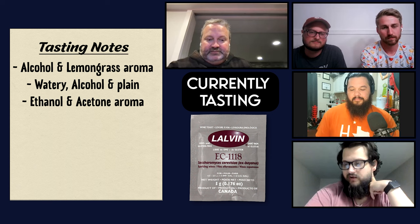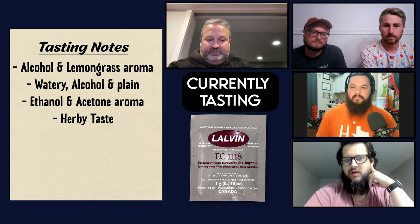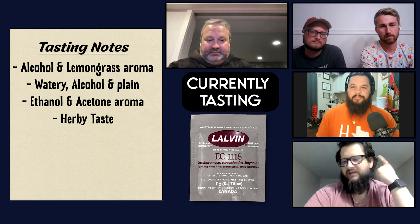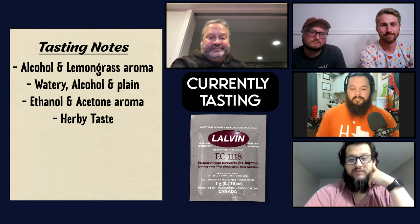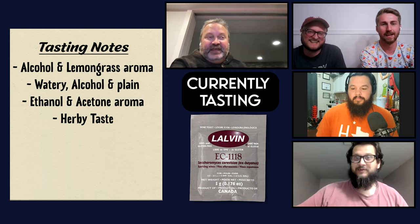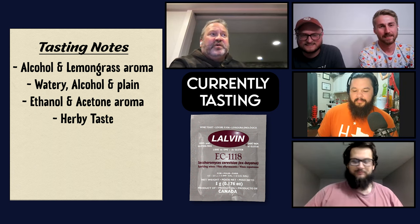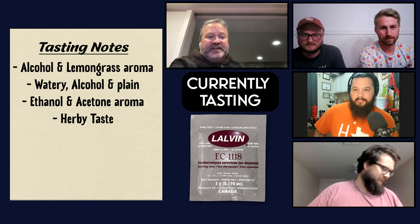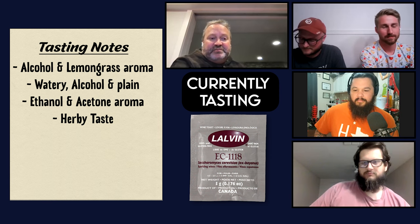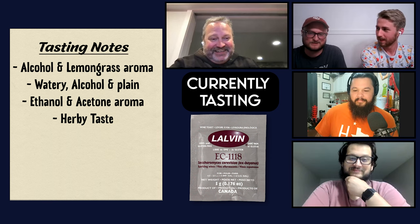This was one of the lighter colored ones. I got kind of an herby thing on the palate with a little bit of caramel. But overall, it was still a little hot, or at least that's what I put down, which is crazy if it was made in July of 2020. For me, this was just dry orange blossom honey, and it's funny to see it's EC-1118. It's what they all say it is. It's not the most interesting, but it did the job. It made alcohol. That's the Cliff's Notes version of what I wrote.